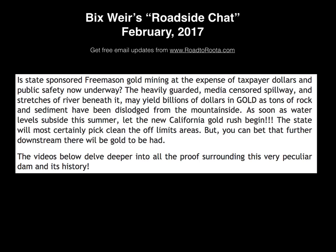As soon as the water levels subside this summer, let the California gold rush begin. That's possible because all the streams and dams are completely full, and then as they run down, yes, new gold will be exposed. I think the new California gold rush would more be instigated with a price of gold at $10,000 or $20,000 an ounce, because gold mining will be still very hard. You're not going to walk around and pick up nuggets of gold.